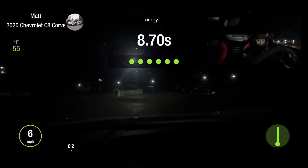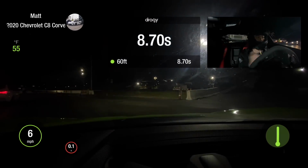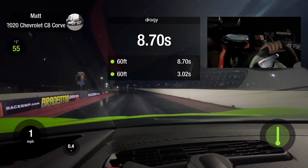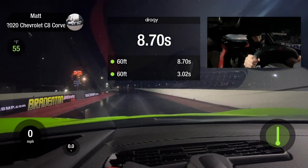I think we're gonna go again here. I don't see anybody. Oh, I do have a Raptor behind me. Maybe that'll be a good race. Maybe I'll win one today. No, we won one. All right, guys, the last race of the night. We're going against the M3 again. Last race of the night. Let's get us a 10-second run, please.